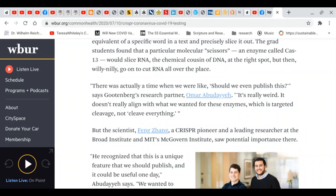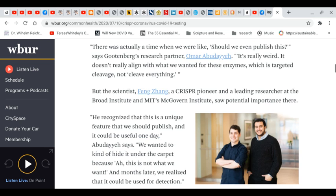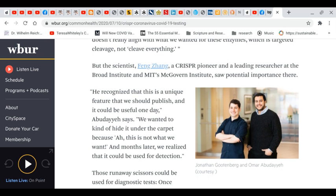"There was actually a time when we were like, should we even publish this?" says Gootenberg's research partner, Omar. "It's really weird. It really doesn't align with what we wanted for these enzymes, which is targeted cleavage, not cleave everything." But the scientist, Feng Zhang, a CRISPR pioneer and a leading researcher at the Broad Institute and MIT's McGovern Institute, saw potential importance there.